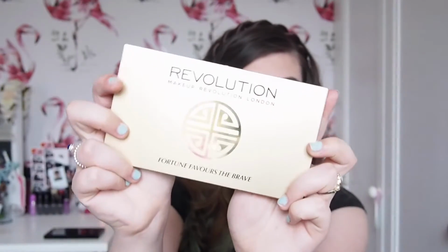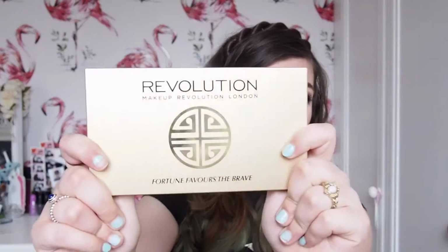The next thing is what most excited me from Makeup Revolution, because I've never seen anything quite like it. It is of course the Fortune Favours the Brave palette, and it is by a British beauty blogger, and it is just stunning. The packaging is gold and shiny and just really nice to look at, which is always a plus because I do love good packaging.